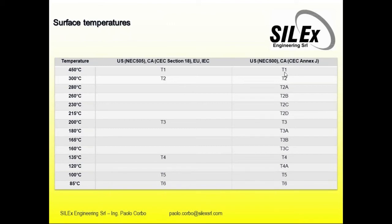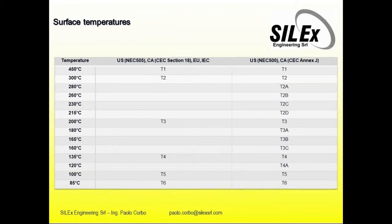In America, we have a more detailed scale, but the basic concept is always the same. If you associate the related temperature to the symbol, then you can decide which is the maximum temperature of the equipment and decide if it is suitable for the hazardous area.